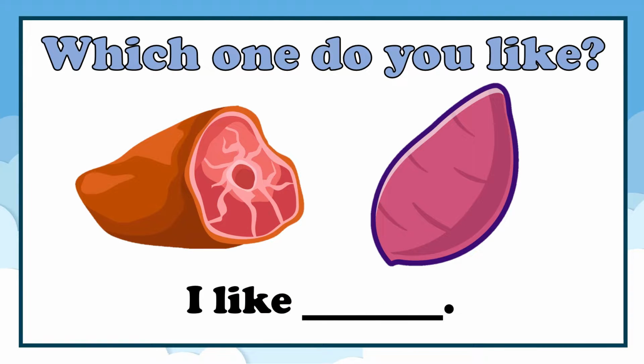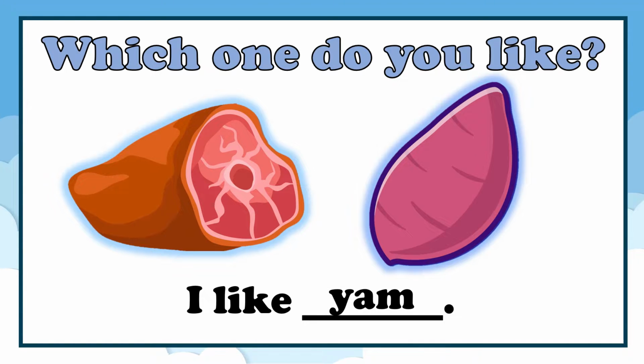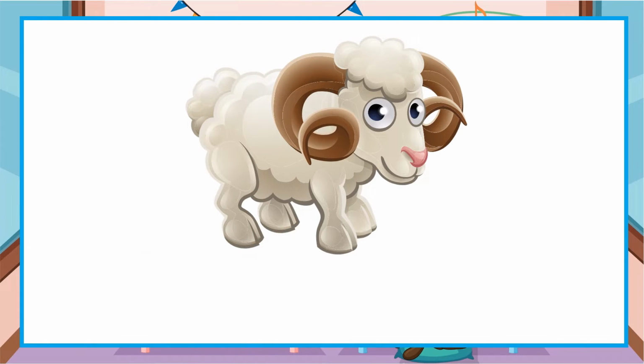Which one do you like? Do you like the ham? If yes, say, I like ham. Do you like the yam? If you like the yam, say, I like yam. Good job! Yay!